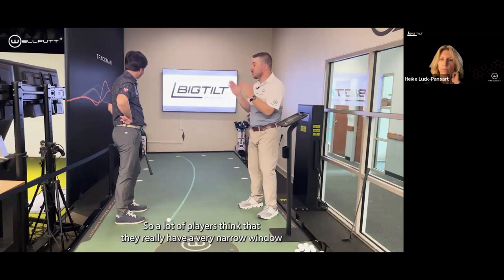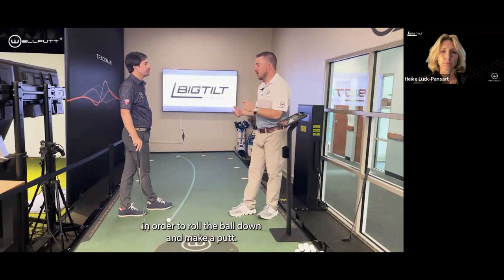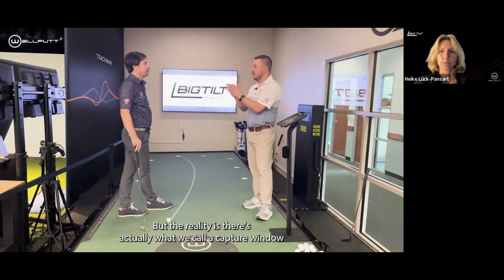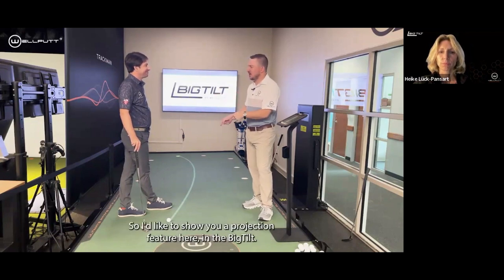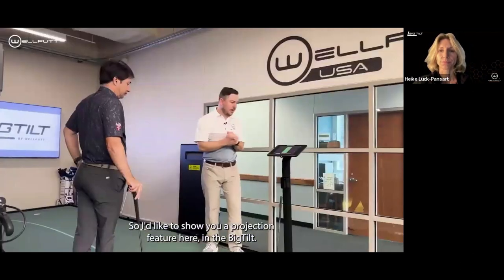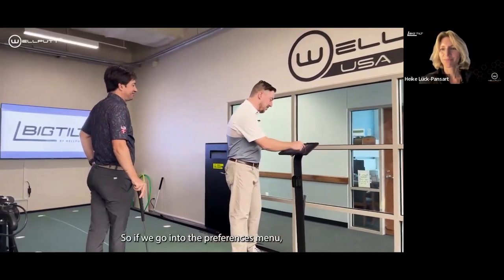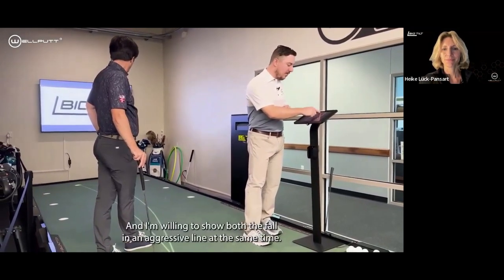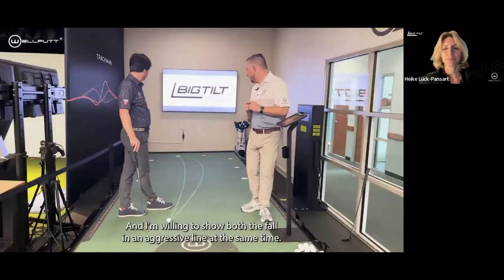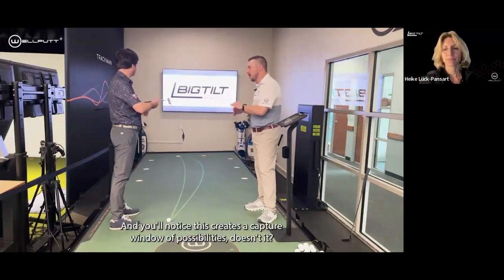So a lot of players think that they really have a very narrow window in order to roll the ball down and make a putt. But the reality is there's actually what we call a capture window, or even referred to as the putting banana of possibilities for the putt at hand. So I'd like to show you a projection feature here in BigTilt. I like bananas. So if we go into the preferences menu, we can actually change the speed that we would hit the ball. And I'm going to show both the fall in and aggressive line at the same time. And you'll notice this creates a capture window of possibilities, doesn't it?